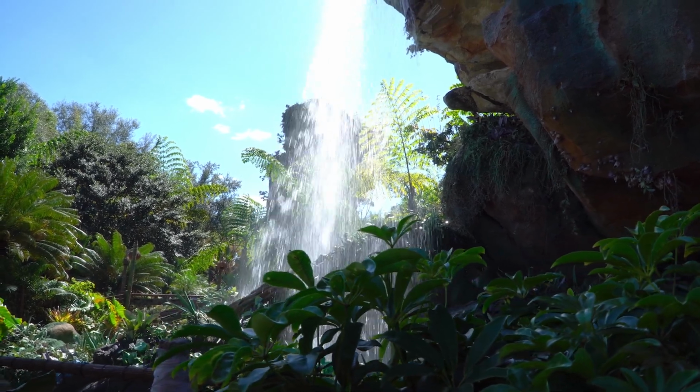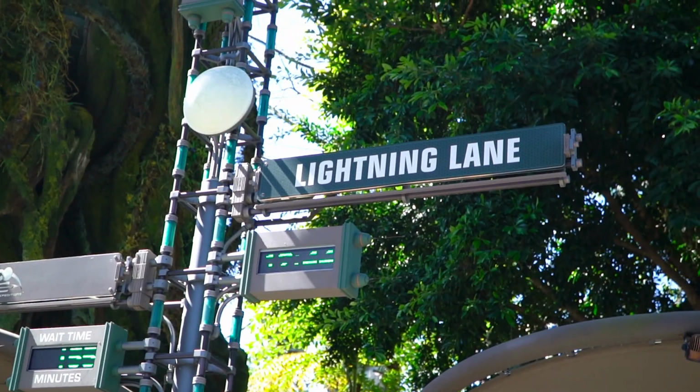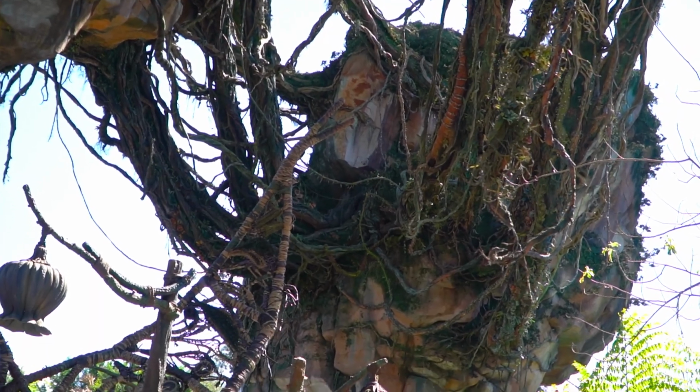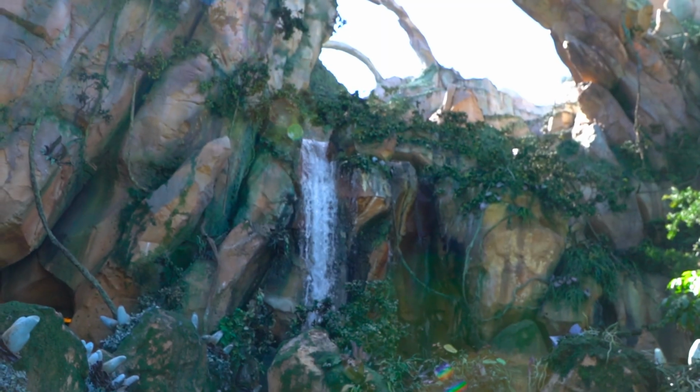Genie Plus is the paid add-on option that lets you skip the line for over 40 attractions by booking return times called lightning lanes. Not every ride is included with Genie Plus, and these rides are called individual attraction selections, where you can purchase them individually to use the lightning lane, just like Flight of Passage.